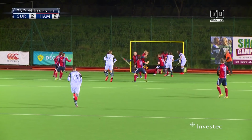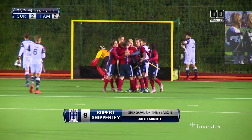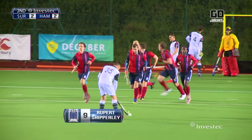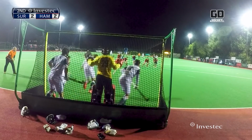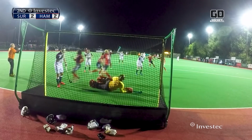Comes to the left hand castle, and it's been turned in. Was there a touch in there? Shipley with his third goal of the season, and Hampstead Westminster are level once again. Let's have another look. Goes to the middle castle. Drag flick. Beats the keeper.